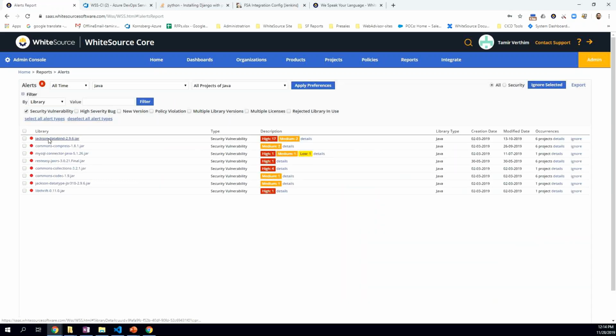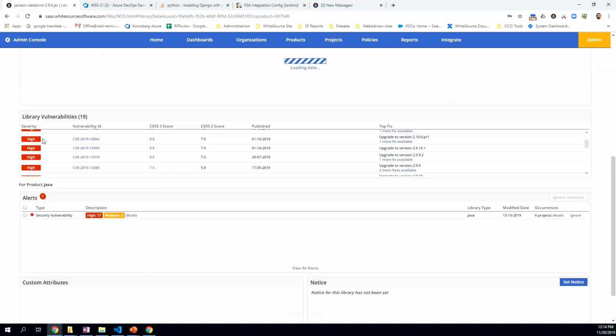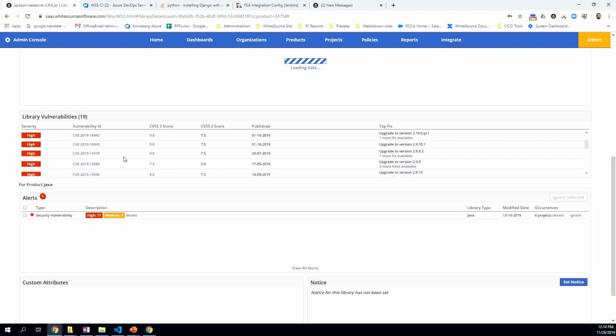So these things are not pre-populated with the WhiteSource. Sorry? All these existing versions, older, new, and all pre-populated data with WhiteSource. Yes. Okay. So this is Jackson Databind, which is very popular. So you can see here the license, the versions, the copyrights. You can see here the vulnerabilities that are related to that.